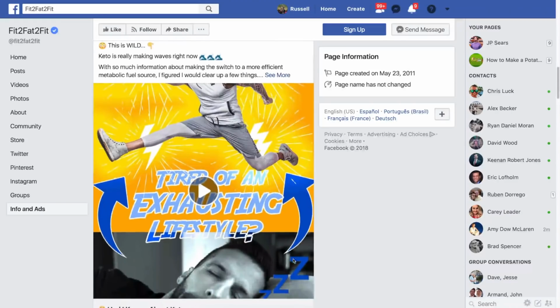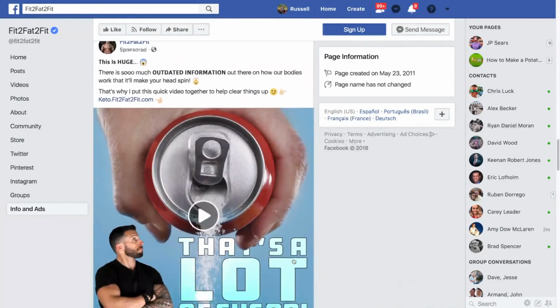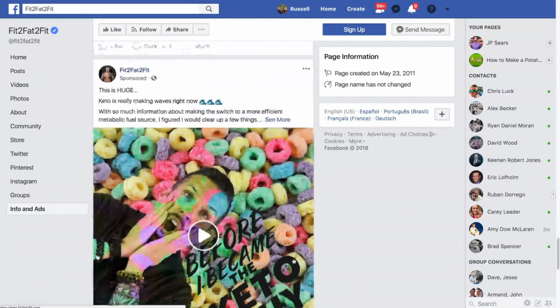So there's one. I'm going to scroll down and look at a bunch of other ones. Okay, here's another one. Boom: hook, story, offer. You'll see it here as well. You scroll down again: hook, story, offer. Hook, story, offer, okay? Just the images alone are great hooks, right? It's interesting when I look at that. Hook, story, offer. I look at all these. Now I'm going to scroll down.